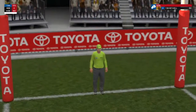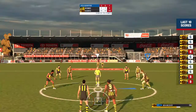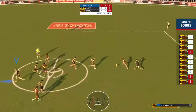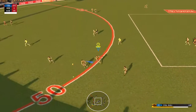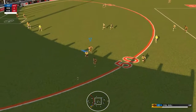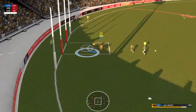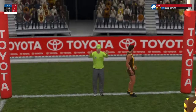It's going. That could be the final nail in the coffin. Mitchell's shown a lot of character with his recent performances. McAvoy timing terrible. He's leaving his messages before the beat. Picked up by Gunston. He runs into the goal. Marked by Roost. Roost scores with a beautiful kick.